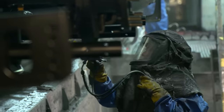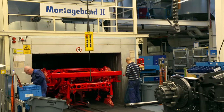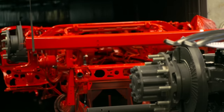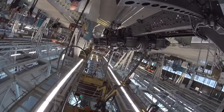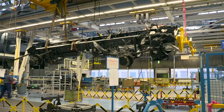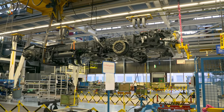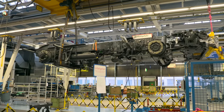Then the chassis is painted. Nova Gray is the standard color. At the customer's request, any other color is also possible, such as red for the fire department. The frame is not turned over until the color has dried. Now the axles are facing downward. And the truck is ready to move on to the next station.